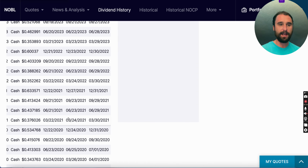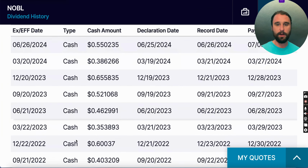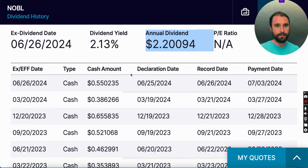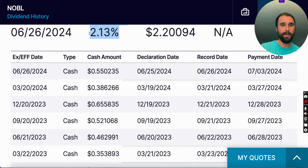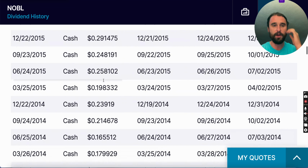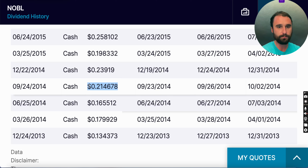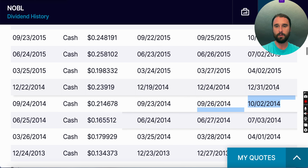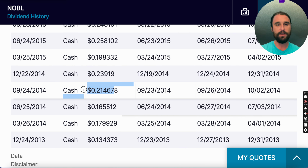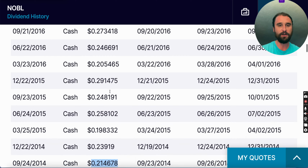Now, for some reason, it's kind of cut off here, but let me zoom in. There it is. So, $2.20 annual dividend, 2.13 dividend yield. Don't focus on it. I know it's tempting to just look at the yield, but let's go back once again, 10 years. Let's see how these dividends have fared. If we go back to September of 2014, so roughly 10 years ago, 21 cents was paid out, and we're looking at every 3 months in terms of those distributions, it looks like. So quarterly dividends once again. This dividend was 21 cents per share, cash dividend paid out.